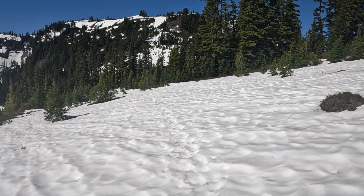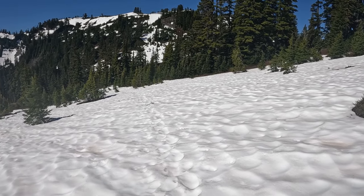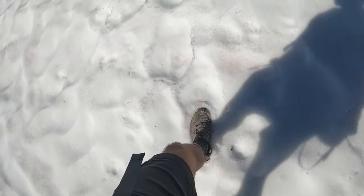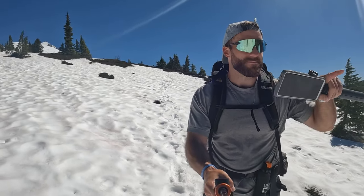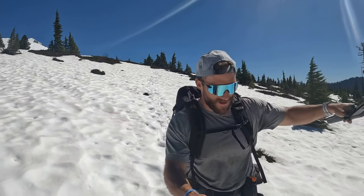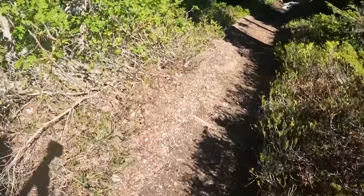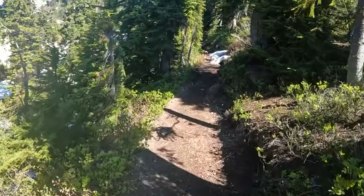That's easy. Oh God. Okay, so I just gotta cross this snow field and my trail should be down here somewhere. Here it is. Okay, officially back onto the correct trail.